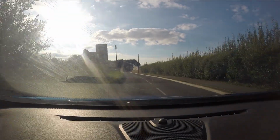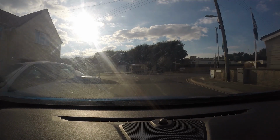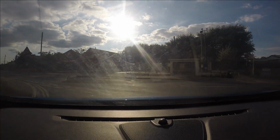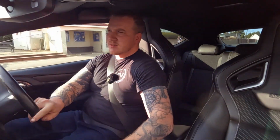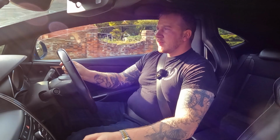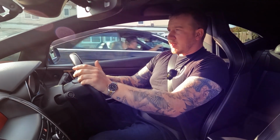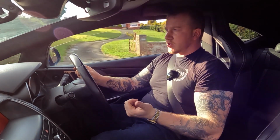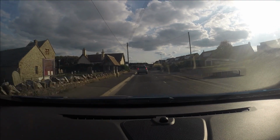In standard form, it sounds really good. You're getting really nice turbo noises and a really nice exhaust note as well, but it's not obnoxious. But if you wanted that bit of extra growl, I think this would have incredible induction noise with an induction kit and would sound great with a sports exhaust as well.